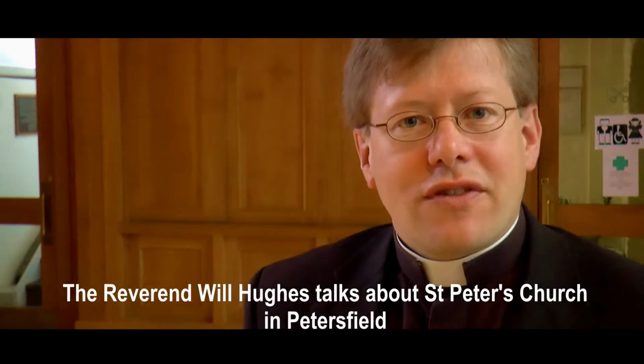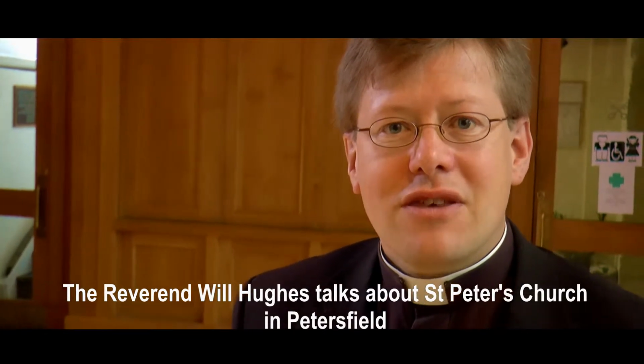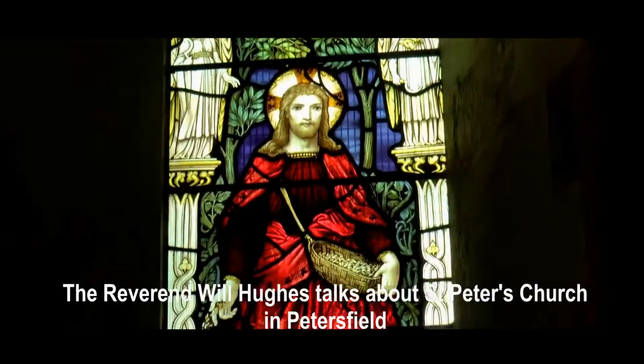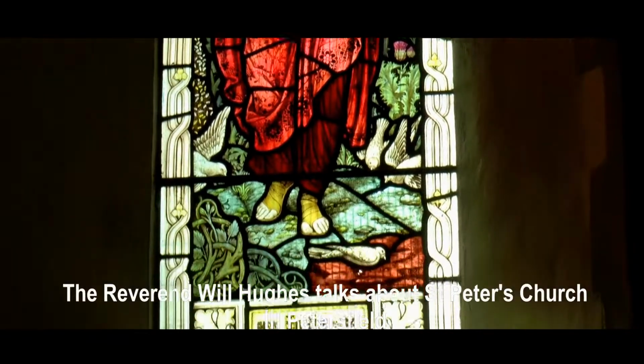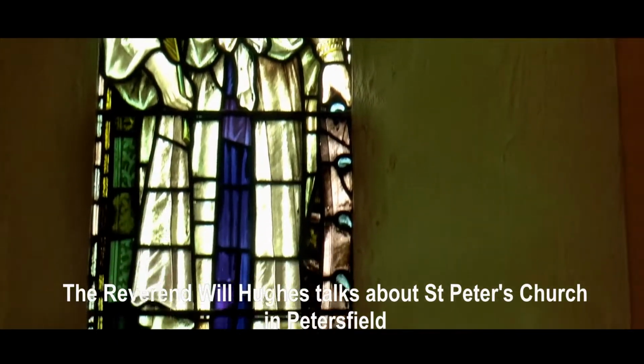The stained glass windows in the church, of course, are a great teaching aid to all of us of the different stories of the faith. And in the stained glass windows on this side, you've got a fairly recent one of St. Peter as the fisherman, wearing blue. There's a window in memorial of a teacher, which is the story of the parable of the sower, who sowed seed on the stony ground and on the good soil as well.